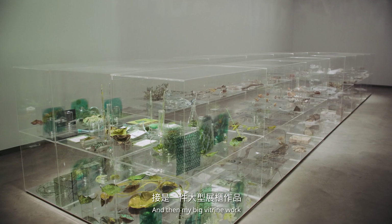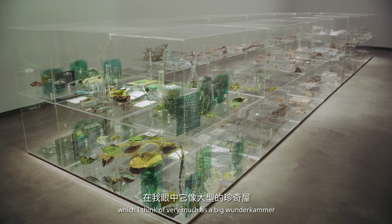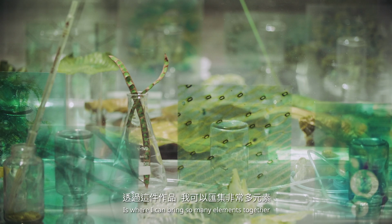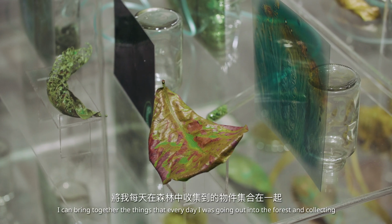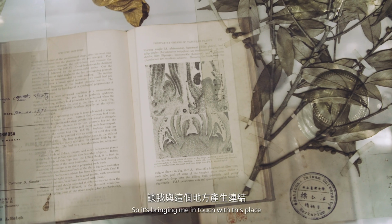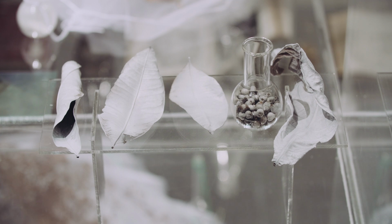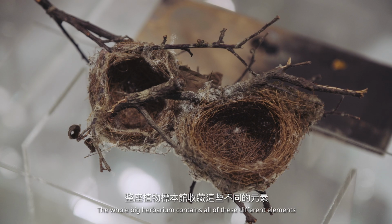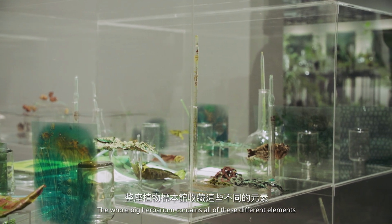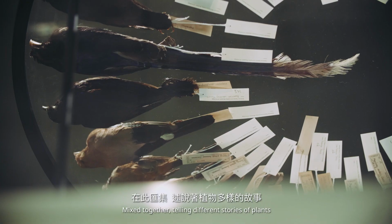And then my big vitrine work, which I think of very much as a big Wunderkammer, is where I can bring so many elements together. I can bring together the things that every day I was going out into the forest and collecting, so I was bringing me in touch with this place. The whole big herbarium contains all of these different elements mixed together, telling different stories of plants.